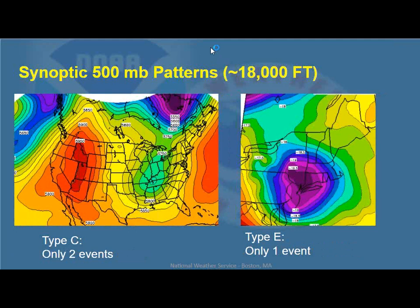And then here on the next slide, we have, for examples, type C and E, which only made up 3 of the events in the database. But again, type C having that deep trough situated over the eastern United States, and type E with the cold pool aloft.